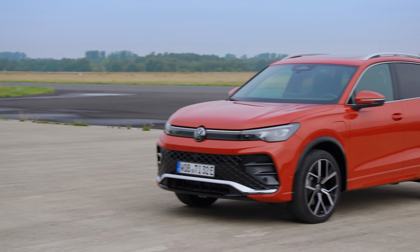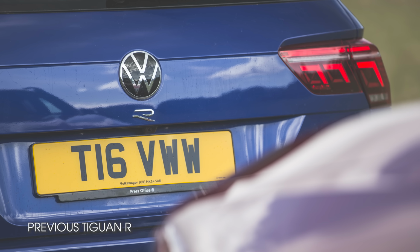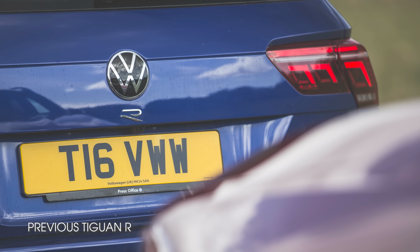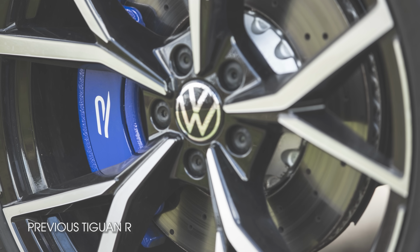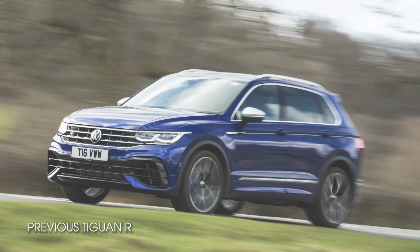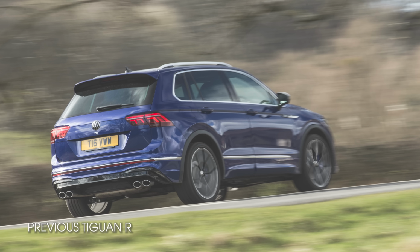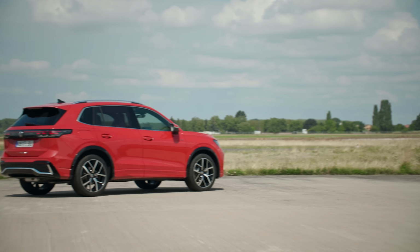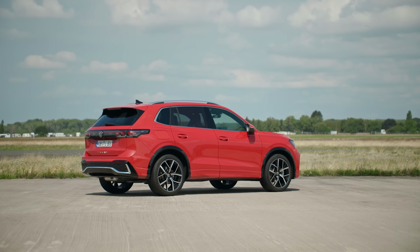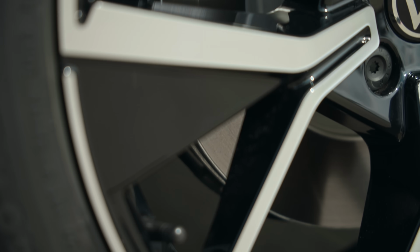But what's next for the Tiguan? Well, a performance-focused Tiguan R is in the works, and it's expected to run the latest 315 brake horsepower version of VW's turbocharged 2-litre 4-cylinder petrol engine used by the existing Golf R. And we will see a fully electric version of the Tiguan in the future, sitting alongside the ID4 and ID5, rather than replacing those electric SUVs.